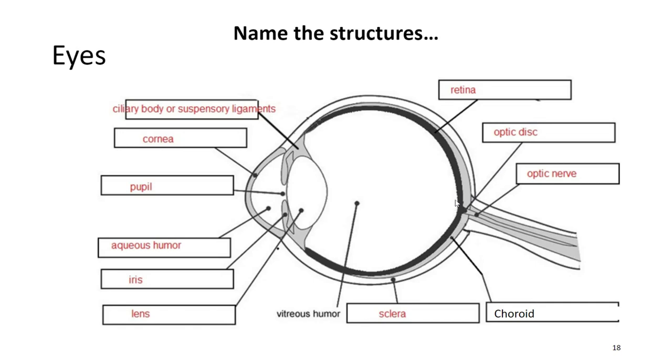And this is the optic disc right here on the retina. So this will be your blind spot. Any light that hits right here, there are no rods and cones here. There is a nerve, but it doesn't have rods and cones on it. So that's your blind spot. And then it keeps on going back and there's the optic nerve. This is where your eye notes stop.